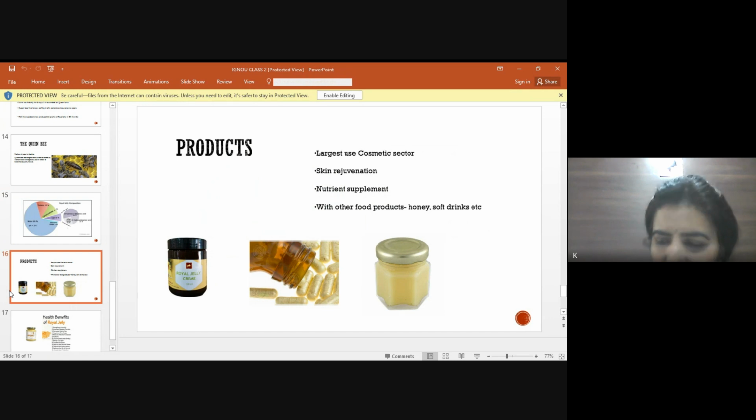If an ordinary larva can be made into a queen, it is said it prolongs life. It is good for rejuvenation. It is an excellent source of nutrients. Even for humans, they say there are lots of supplements which are not available in other food but are available in royal jelly. It's an ingredient of many food products. Royal jelly may be mixed with honey, 1 to 3%, for better nutrient supply. It may be blended with yogurt, etc. It is also used in jelly, soft drinks, etc.